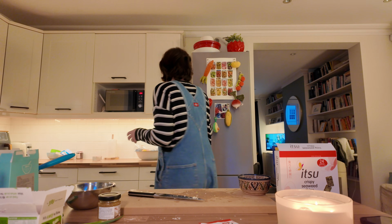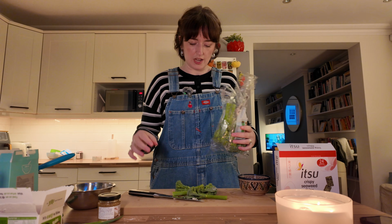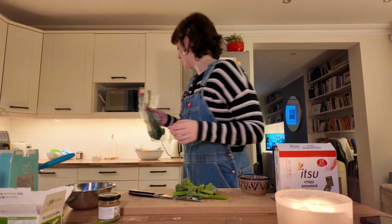Do we have any of the veggies we can whack in? Tender stem broccoli. I might dice that up and put that in.